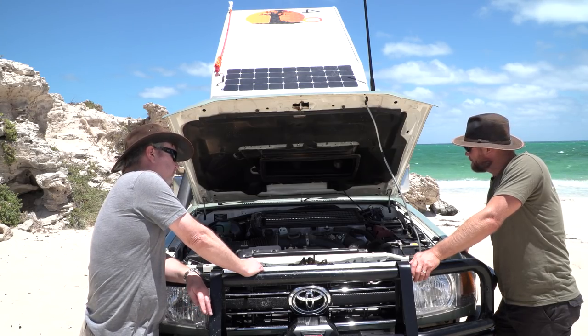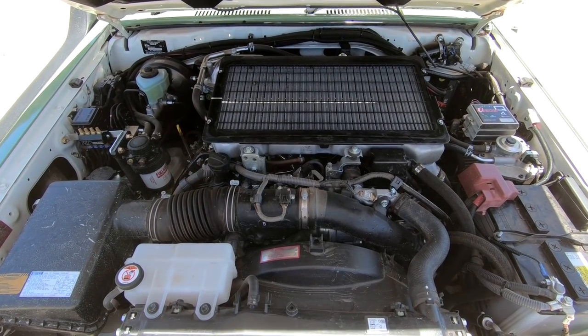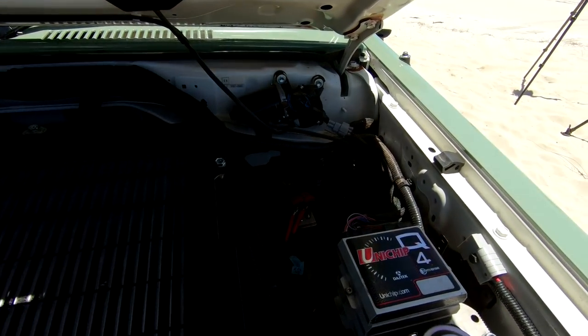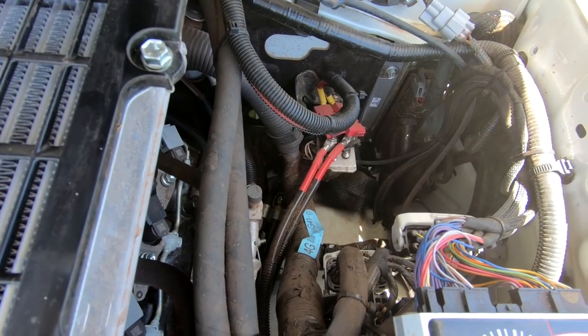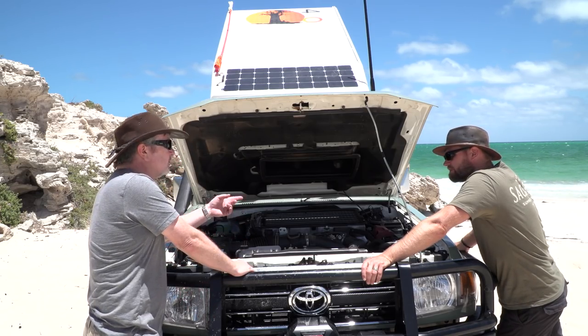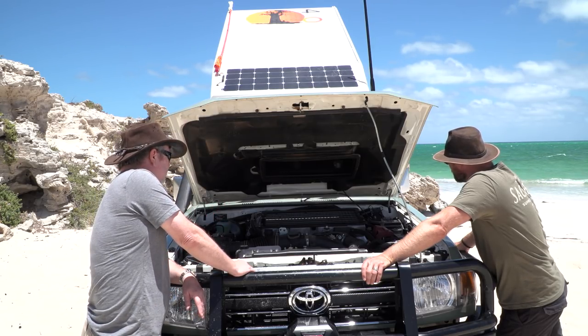Engine bay time, Andrew. Yeah, I decided not to put a battery in the engine bay because the Troopy is so great and there's plenty of space to put it elsewhere. So I think if there's an alternative, do it. Also, with this 2017 model, you have to move so many things to get the second battery in that it's quite complicated.